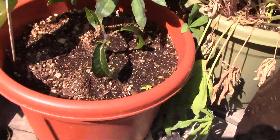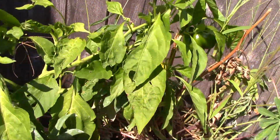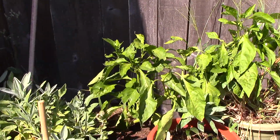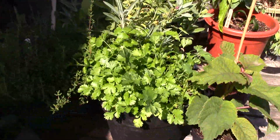Mango tree not doing too well. I don't know why that is, but it just seems to kind of stop growing. Another pepper plant that's all funky and weird, just like its little brother over there, but this one's in full sun. I don't know why. It looks funky, it just is.